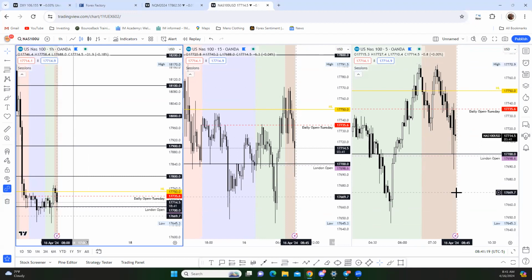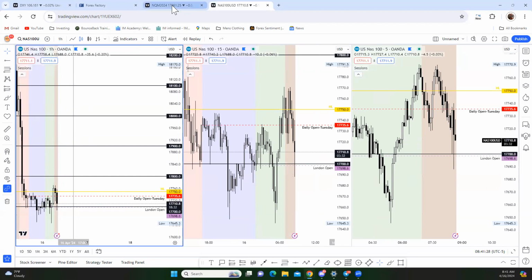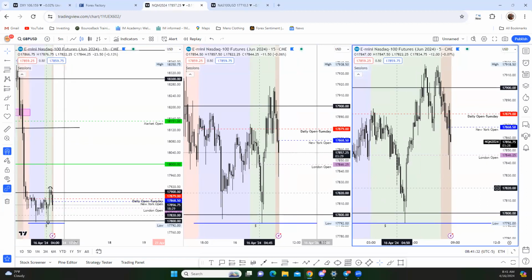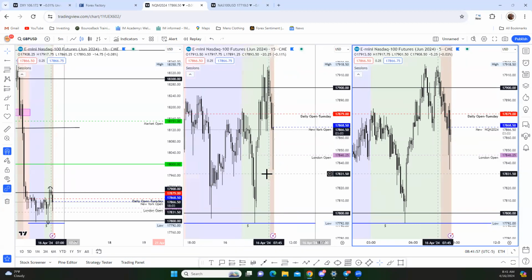If not, I think price could come down to that 17,670s first and tap that 15-minute open, and then rally. So we'll see. And that's what I'm basically trying to get ready for really quickly on my NQ trade over here. But I do like this area that they're at. So we'll see if that inefficiency fill will be pretty much the move for them today.